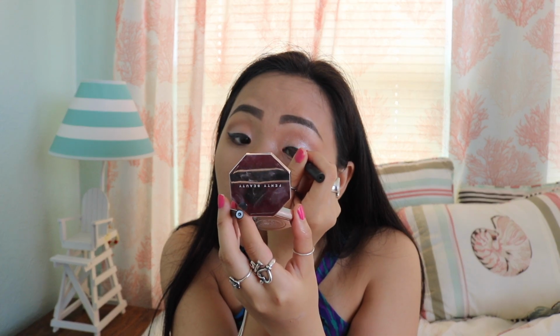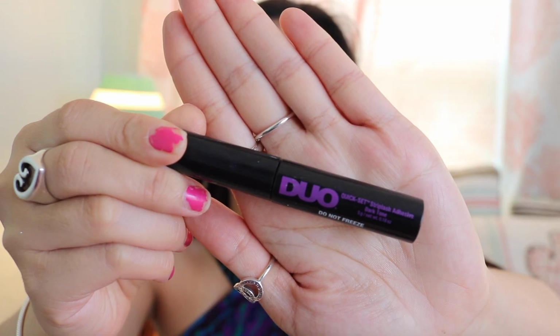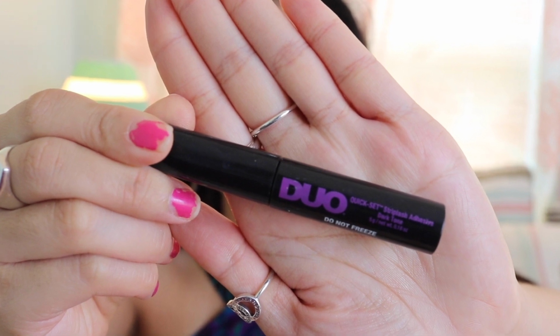Now it's time for me to add some wings so we can fly high. And now adding your favorite eyeliners. And then I'm going to add eyelashes. This is definitely optional. You don't have to do this when traveling, but for me, I'm just being extra because I barely have any eyelashes. Oh, there, found it.